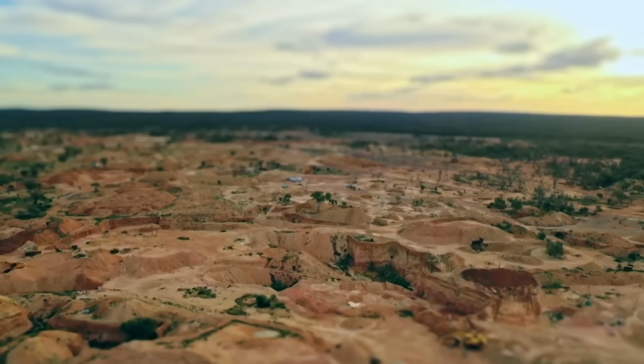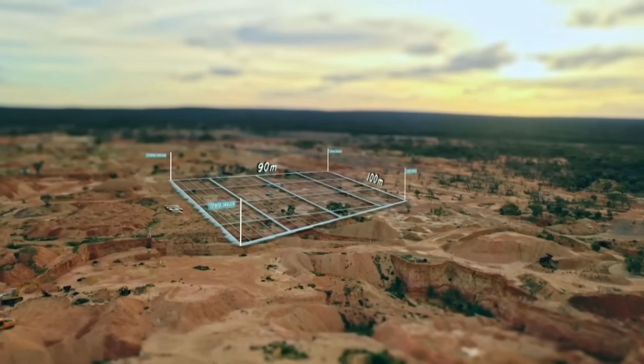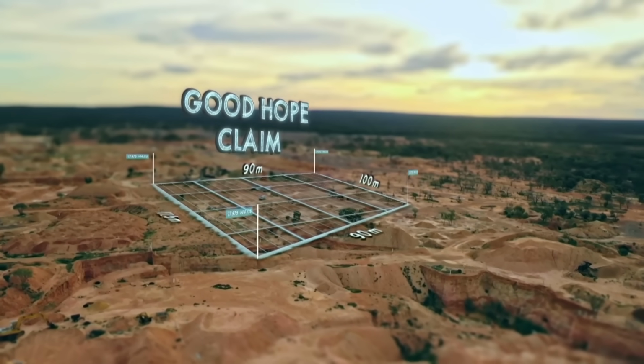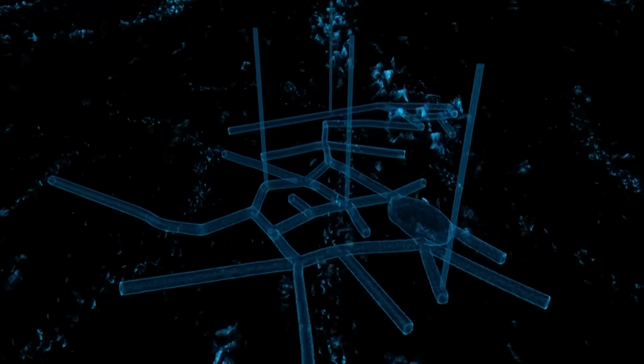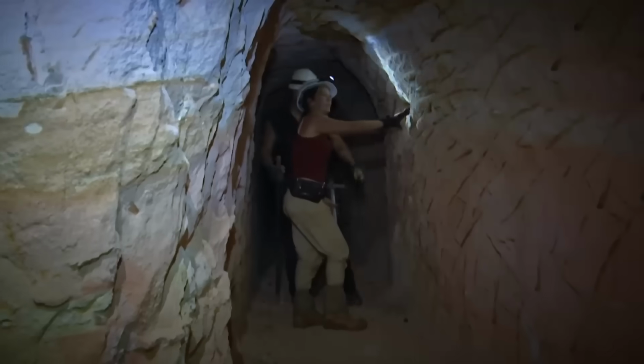Yui and son Ricardo's multi-million-dollar claim, passed down to them from Yui's father, is 10,000 square metres and nearly 20 metres deep. Underground, there is a tangled maze of tunnels.